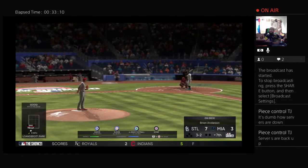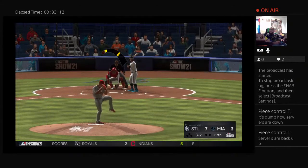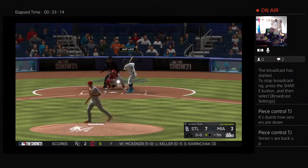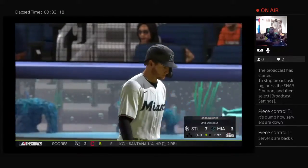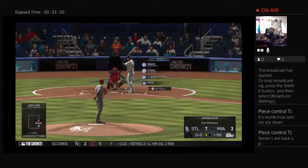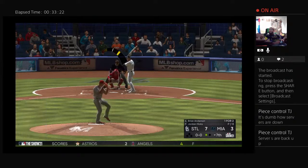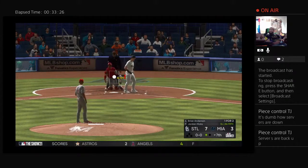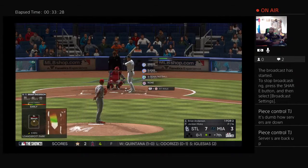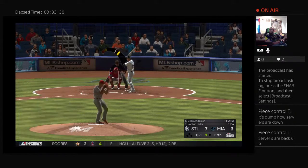Full count now. And there's a slider, strike three called, and that'll be the first out of the inning. Yeah, as they say, there's a hole in his swing in that location, so a good job there of exploiting that. That can be real hard for some guys to overcome when teams start figuring out what locations you just can't handle.